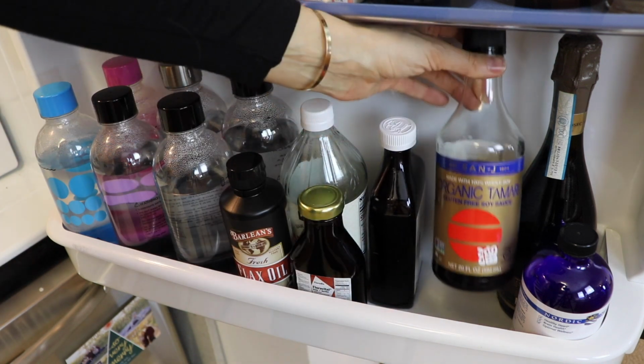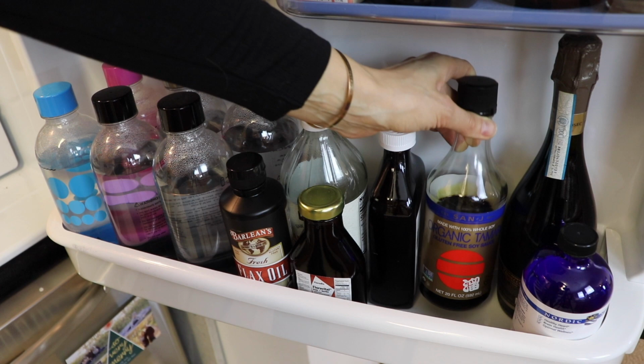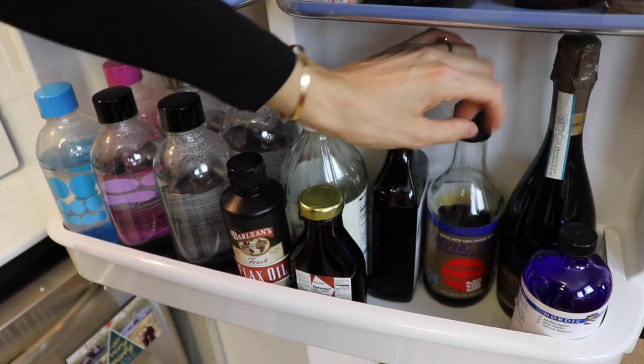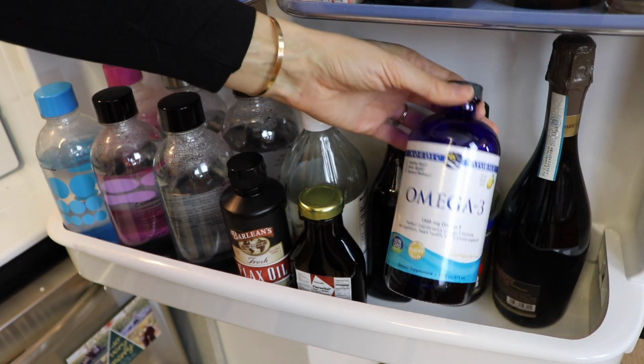And then I've got some tamari. So this is organic tamari. And the reason I have tamari is because it is gluten-free soy sauce. Most soy sauce is actually made with wheat. So if you are gluten sensitive, get yourself some tamari.